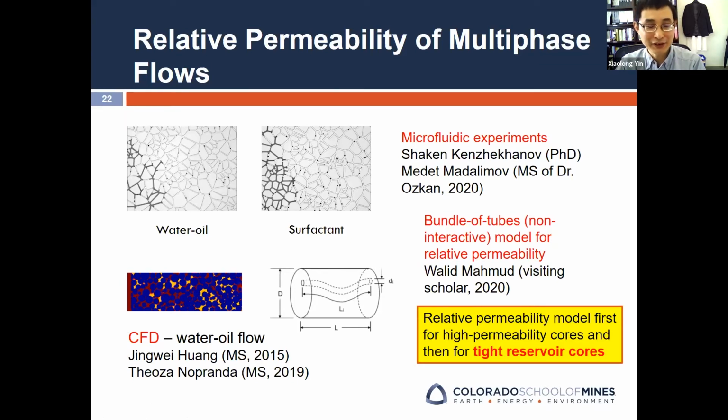Anyway, those two are just illustrations to show you what microfluidics experiments look like. They're basically controlled pores and controlled processes. Then we have an animation of a CFD simulation of fluid flow through porous media. That one does play. And then there's an illustration of a bundle of tubes model. Right now, we're mostly developing models for high permeability cores, but we're moving to set up models for tight reservoir cores. Thank you. This is all I wanted to share with all of you today. Be happy to answer questions later.